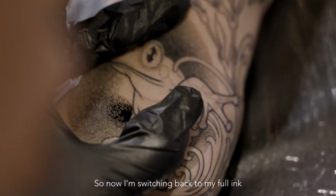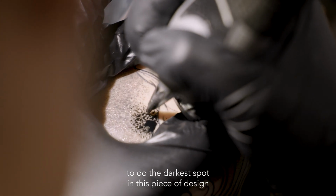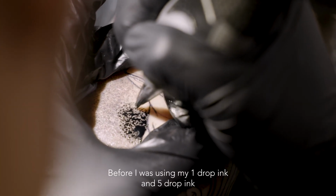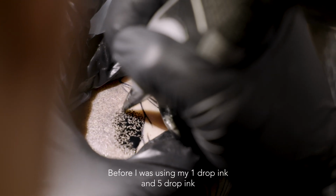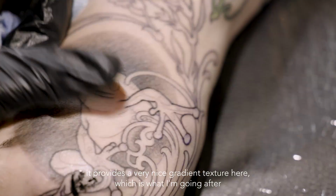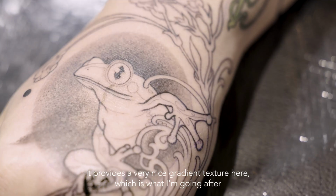So now I'm switching back to my full ink to do the darkest spot in this piece of design. Before I was using my 1 drop ink and 5 drop ink. So once I've completed with the full ink, it provides a very nice gradient texture here, which is what I'm going after.